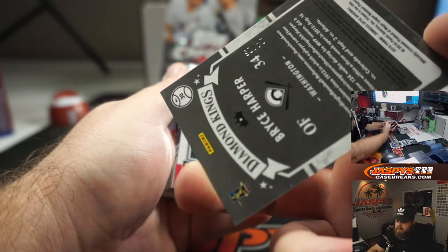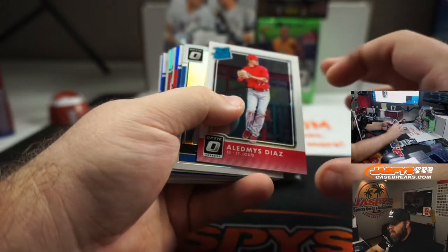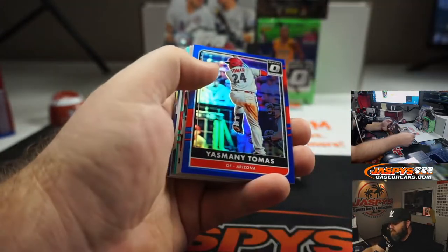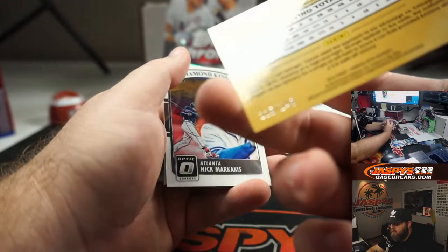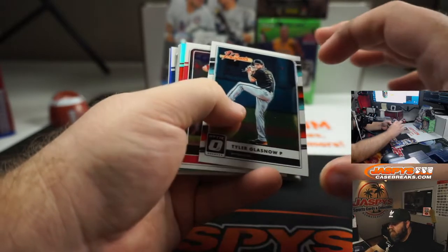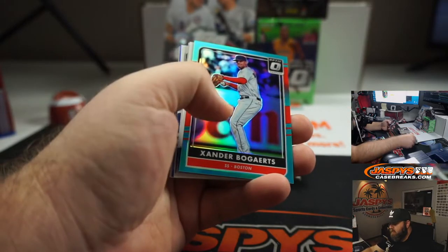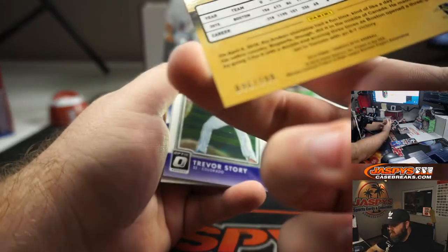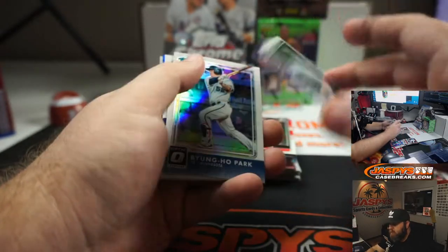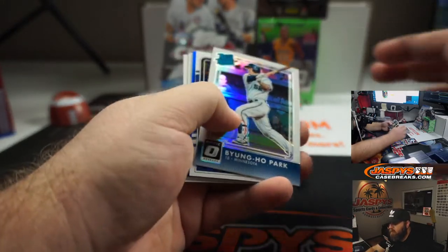Very nice. Nice looking card there. Aledmys Diaz, rated rookie. Jason Heyward, holo. Steven Matz and Yasmani Tomas, blue to 149. Nick Markakis, Tyler Glasnow, now the prospects. Matt Carpenter, Xander Bogaerts, green seafoam to 299. Trevor Story, rated rookie. Man, he was a rated rookie that year. He's awesome. Hyun-Jin Park, rated rookie holo.